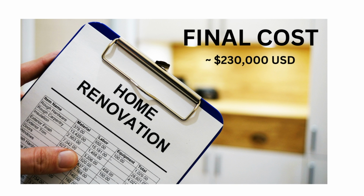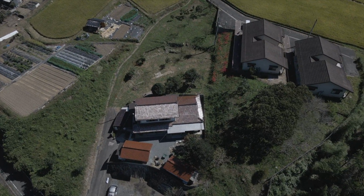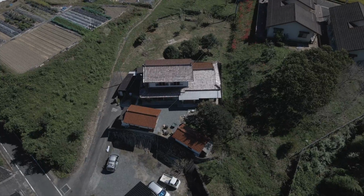So bottom line, at the end of the day, the final renovation cost came out to about 230 some $1,000. Definitely quite a bit of money, I understand that. Let's say even $300,000 by the time you throw in the cost of the land and the other items that we had to purchase. $300,000 in the countryside of Japan, yeah, it's quite a bit.